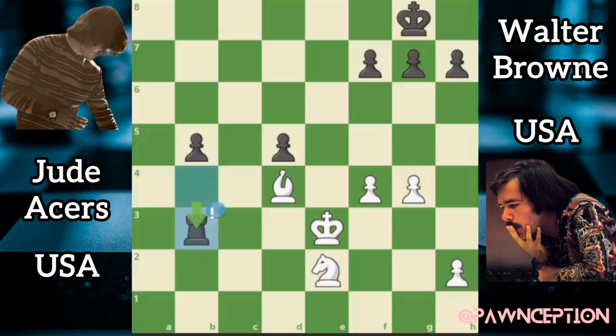Black responds with Rb3, giving check. The rook continues to annoy the white king and to maintain tempo. The tempo forces White to respond with less ambitious moves. White retreats to d2, looking for safety and trying to keep contact with his pieces. The king is tucked but still in a precarious spot.